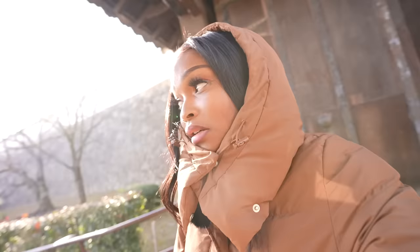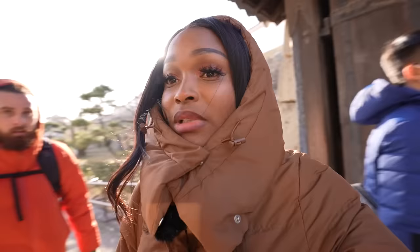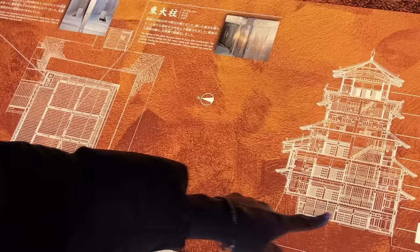Ash, I'm losing confidence in my outfit. Tell me I'm sexy. Look good. Okay, good. This is how small the entrance is.